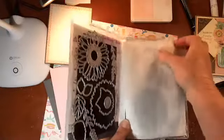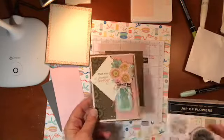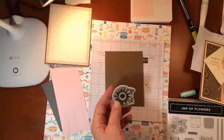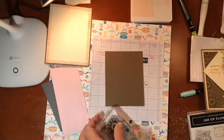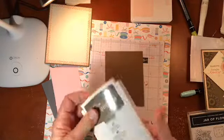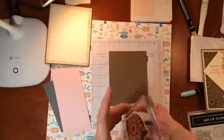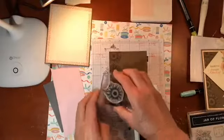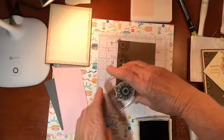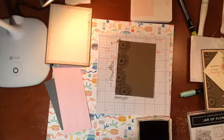I'm not showing this whole set today. I'm going to do this one later, but I do want to use this sunflower. So we're using the jar of flowers, sunflowers, but this is the sunflower from the Celebrate Sunflowers set that I'm using on the side. And I'm just going to stamp with Soft Suede, just randomly on the side here, like this, and like this, like that. I'll kind of get one in there like that, okay? So cute.